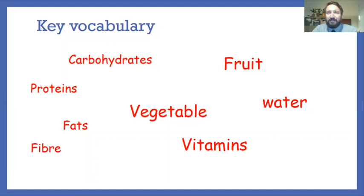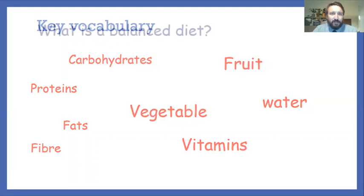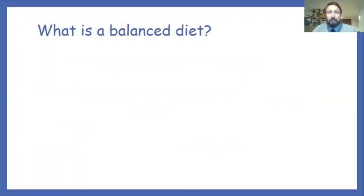Okay, now I think that is all on Mr. Osborne's list for today, but as we go through, you may see these key words come up, and hopefully by the end of this session you'll have a good understanding of each and every one of them. So let's move on. What is a balanced diet?